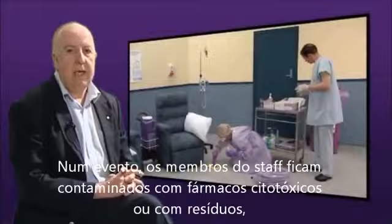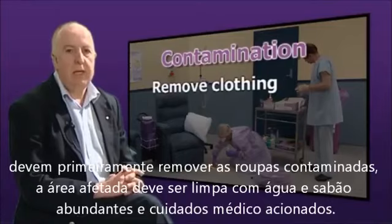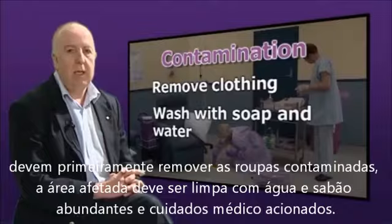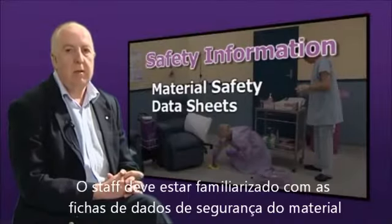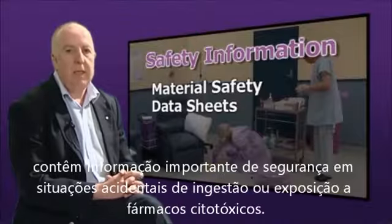In the event that a staff member is contaminated with cytotoxic drugs or waste, they should firstly remove any contaminated clothing. The affected area should be washed with copious amounts of water and soap, and medical attention be sought. Staff should be familiar with the material safety data sheets, as these provide important safety information in the events of accidental ingestion or exposure to cytotoxic drugs.